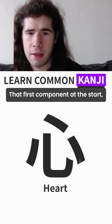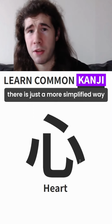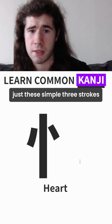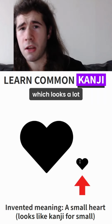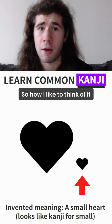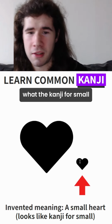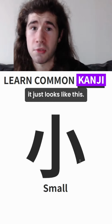That first component at the start there is just a more simplified way of writing this kanji here, meaning heart. So when it's simplified, it's just these simple three strokes, which looks a lot like the kanji for small. So how I like to think of it is just a really small heart. And if you don't know what the kanji for small looks like, it just looks like this.